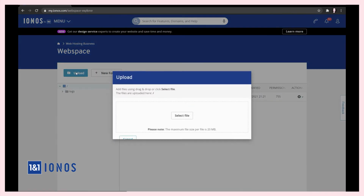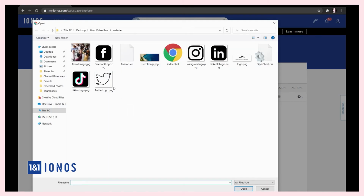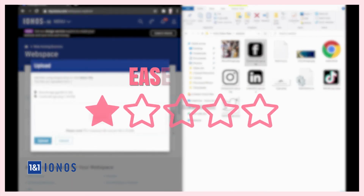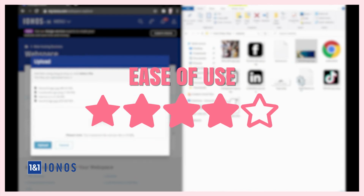One thing I wanted to mention about Ionos that's different from the other 3 hosts is that Ionos does not allow you to add multiple files at once. You have to do each file one at a time, but it's not that big of a deal unless you have a lot of files on your website, in which case uploading could get pretty tedious. Just something to keep in mind.